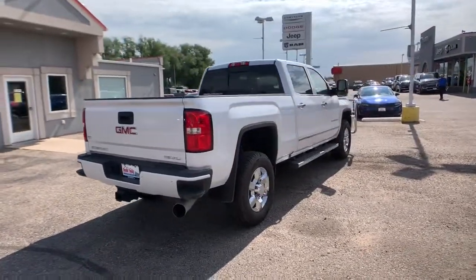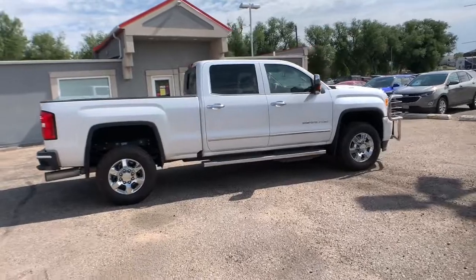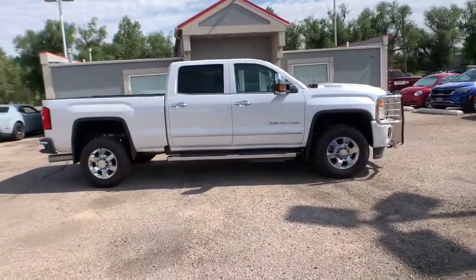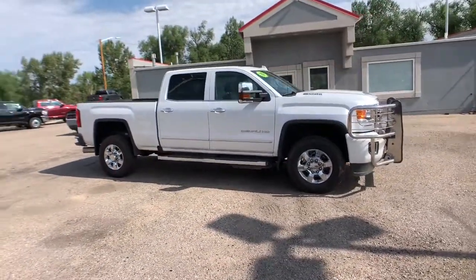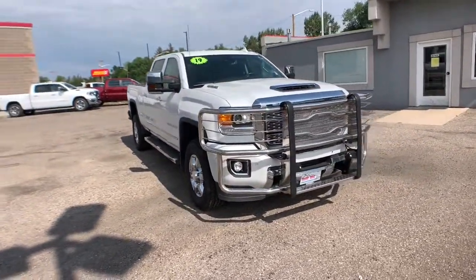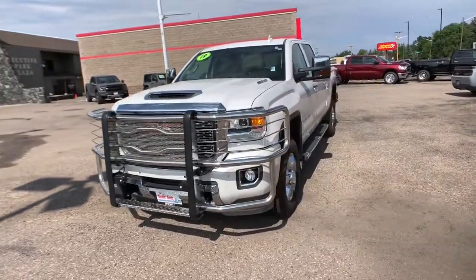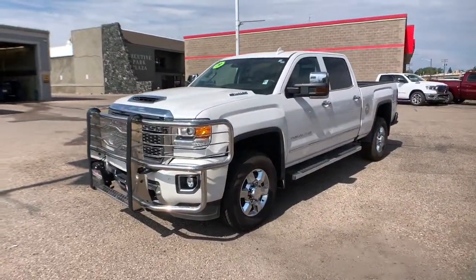From its heavy-duty capability to its refined ride and luxury cabin amenities, this impressive workhorse offers a unique blend of steely strength and modern comfort. Be confident and in command of the job in this super strong Sierra HD. Come in for a fun and easy test drive. Our team will make it the best part of your day.